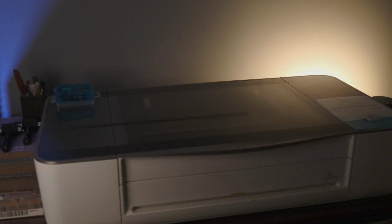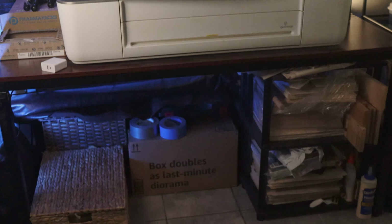Glowforge Pro! This is the centerpiece of my craft room, and it sits on the most expensive piece of furniture I bought, which was this table. But I needed something super sturdy, and this table delivers.